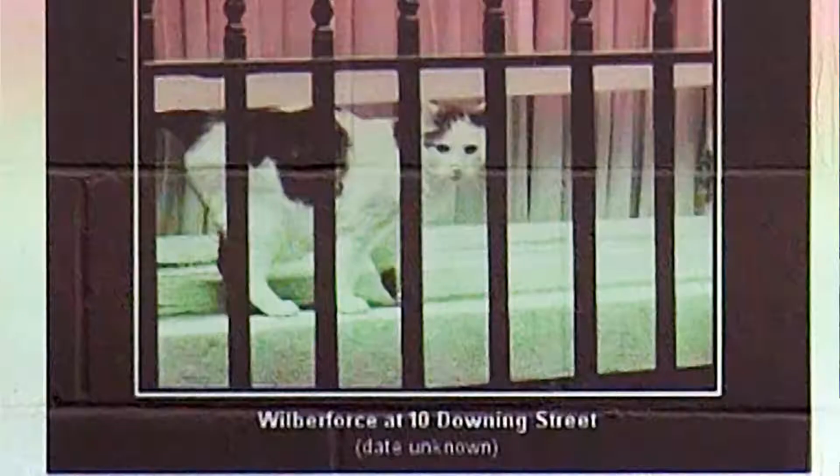Prior to Humphrey arriving on the scene, we had Wilberforce. Now, Wilberforce is probably the most efficient and effective mouser that Downing Street's ever had. So he was appointed in 1973, he served under Heath, Wilson, Callaghan, and Mrs. Thatcher. And there was actually a cat before him as well, called Petter. But he actually did a very good job and served until 1986, I think, in post.